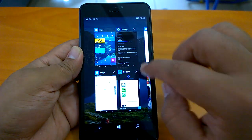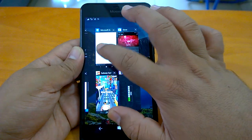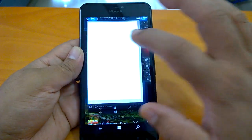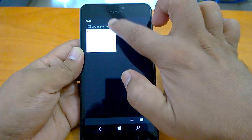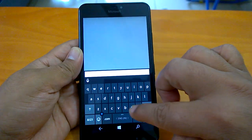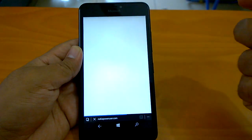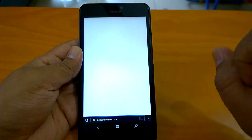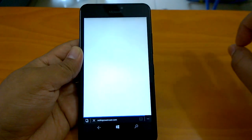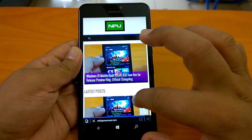The multitasking looks good to me. There are no crashes. I have seen people complaining. A few of you told me that you are facing issues with different kinds of crashes, or even that Cortana is crashing for some. But if you ask us, I have not done any hard reset on this device for at least the last 7-8 builds, and still it is working fine. I'm impressed with this.